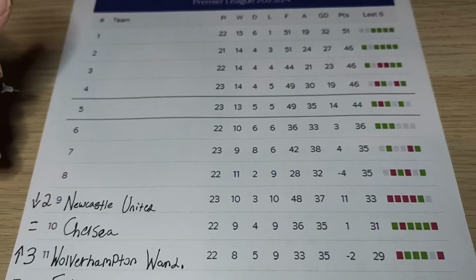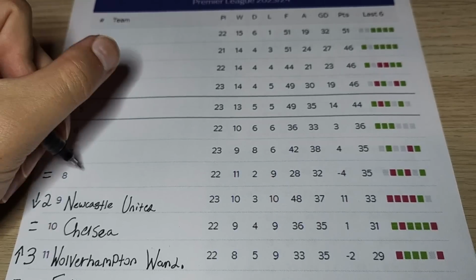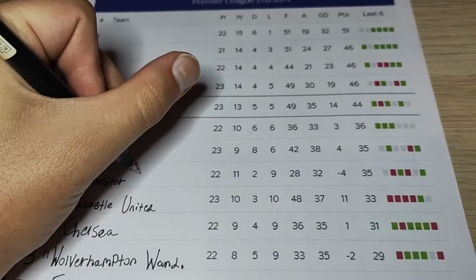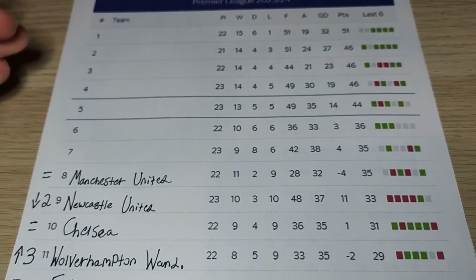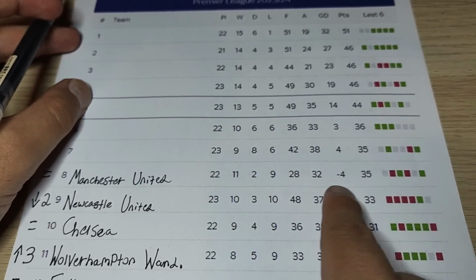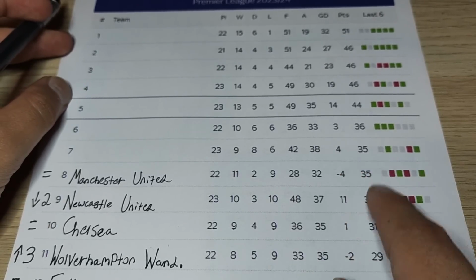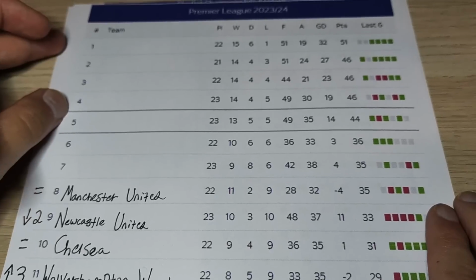In 8th spot, a team that has not moved from where they were last month. We have Manchester United. They're in 8th. 22 games, 11 wins, 2 draws, 9 losses. Negative 4 goal differential, the only team in the top 10 with a negative goal differential, 35 points. 2 wins, 2 draws, 2 losses in the last 6.